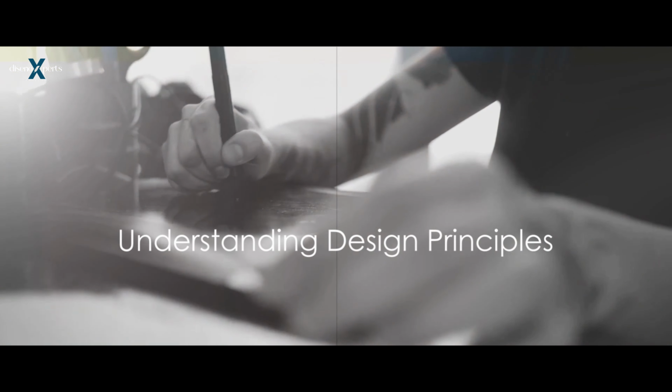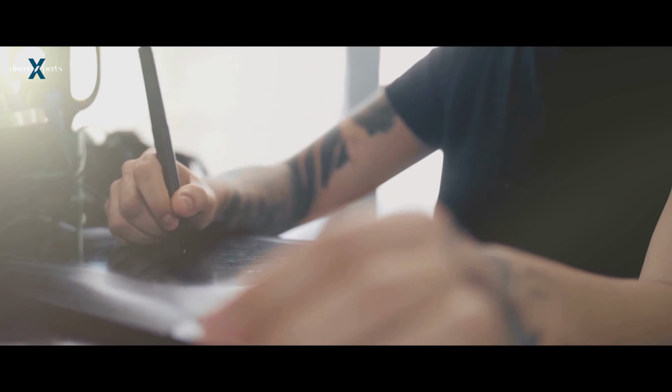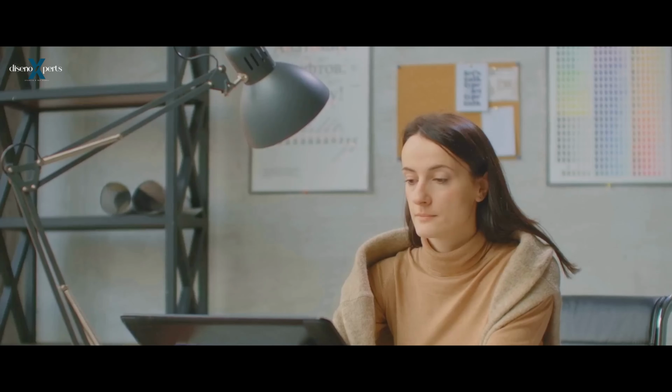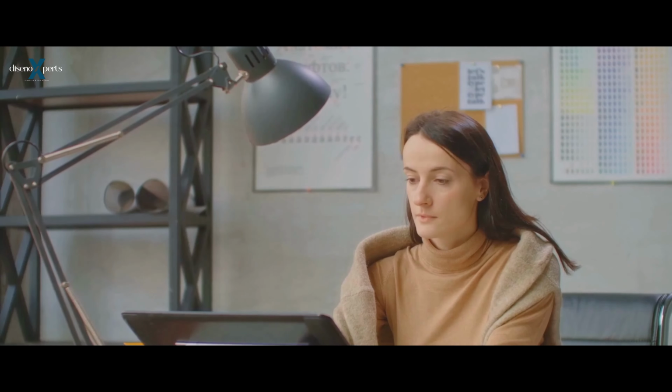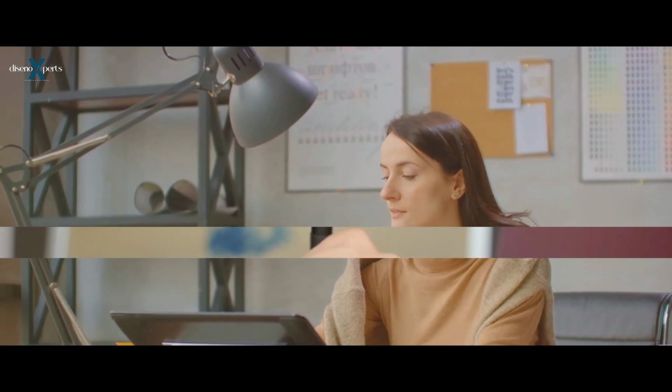Speaking of design principles, getting a grasp of them is crucial. Balance, contrast, emphasis, movement, pattern, rhythm, and unity are the 7 principles that govern design. These are the building blocks of your design journey.